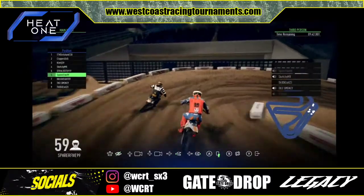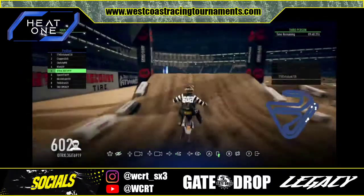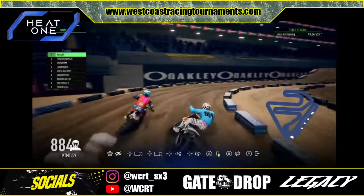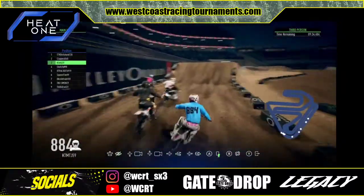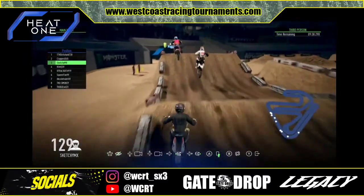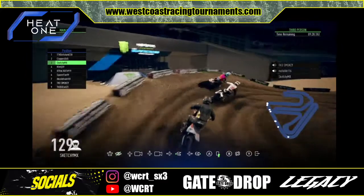Somebody flying through the loops, absolutely getting a crazy bounce. Yeah, we got KTM TJ now going up the inside there, trying to get up the inside. He hits the tough blocks. These guys go over this triple. It is a massive Supercross triple.